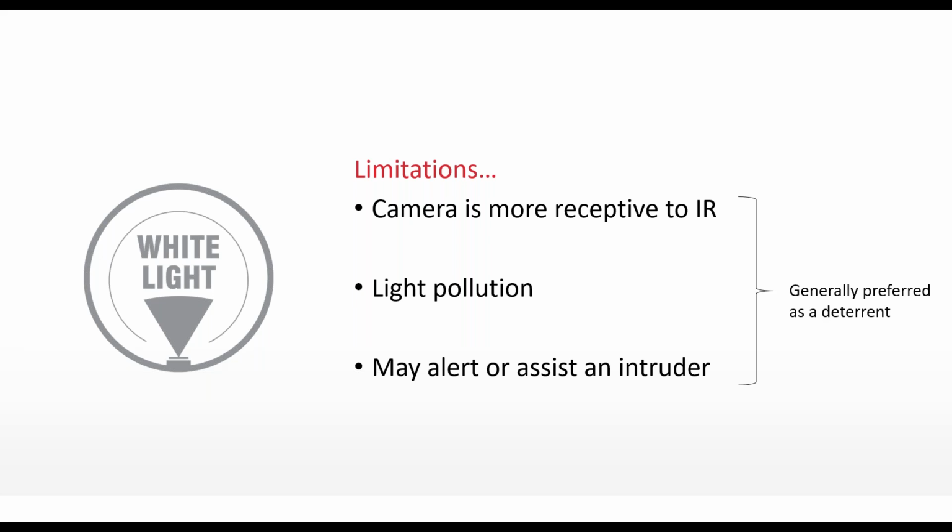And the other thing as well is if you've got somewhere that's lit up all the time, it kind of supports the thought that maybe there is something worthwhile behind that perimeter that an intruder might want to be looking at.